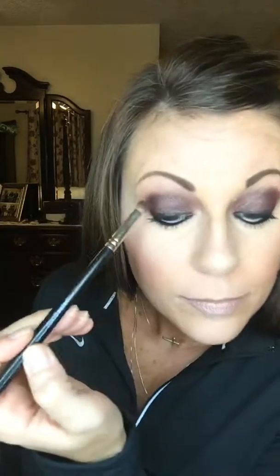Which brush? The crease brush? 15, I think. I could be wrong. 15 or 17. The crease brush? Is that what you're talking about? 15 or 17? Somebody back me up on here. Pretty sure it's 15, but I could be wrong.